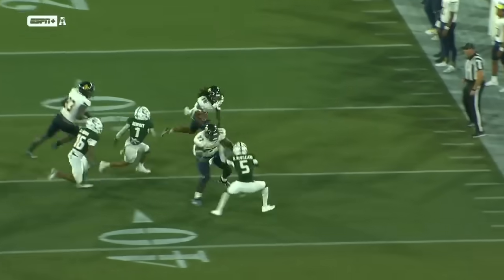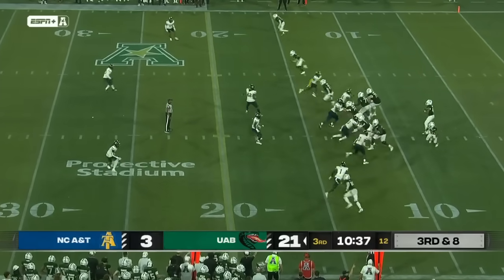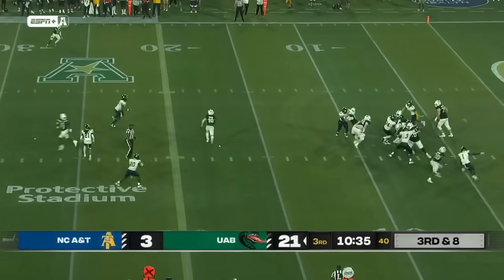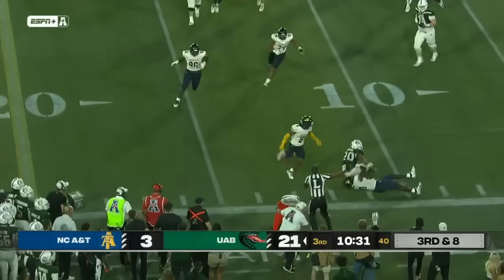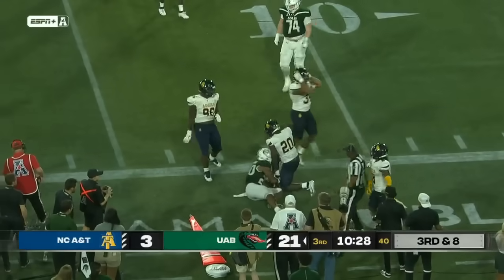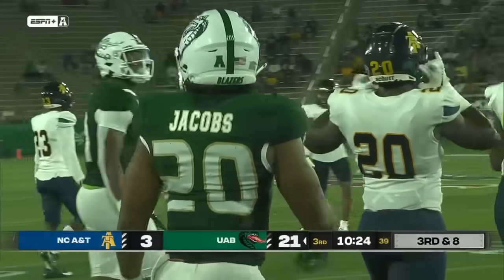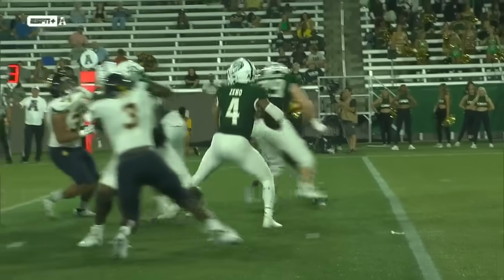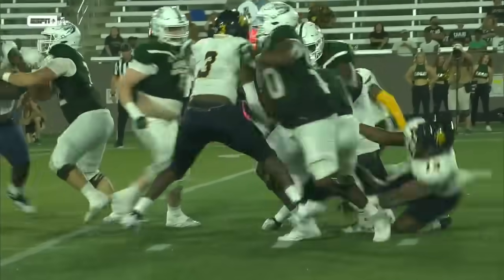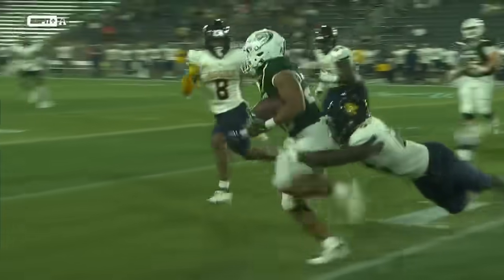Trying to look into the boundary for the screen, then get it out to the field. Trouble. Flipped away. And not much happening there. Jacob Zeno trying to make something happen. He did avoid the sack. With their own version of a corner blitz, they bring Karan Prunty from the boundary. He's really what starts this pressure. You can see Jacob Zeno starting to get a little bit of happy feet. Good job getting the ball away to Isaiah Jacobs.